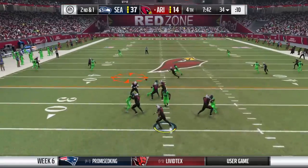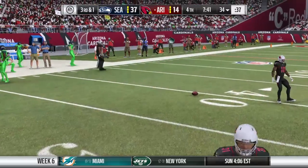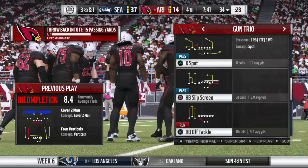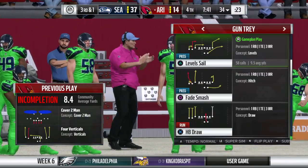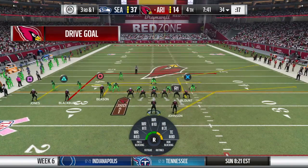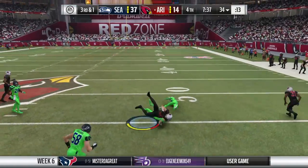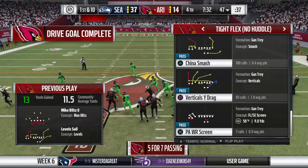Now a shotgun snap as they'll look to throw. And this one's incomplete. They were looking for Johnson that time. And it's 3rd and short. Defense has to stand tall here. 3rd and 1. They're going to look to throw. And he comes back with one complete. And he's got the first down yardage as he brings this up to the 47.